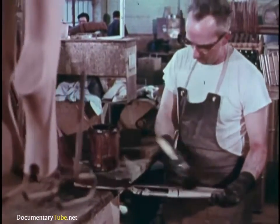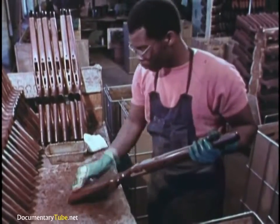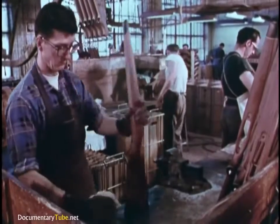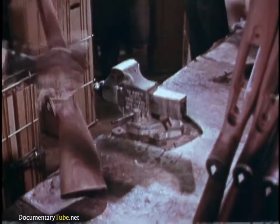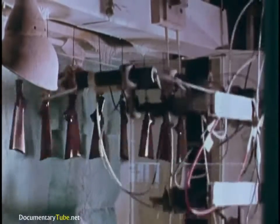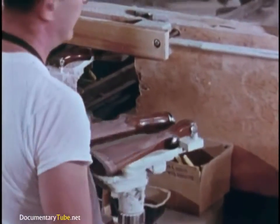Stocks must be completely smooth, for the slightest scratch will be revealed by the fine finish to come. First, though, carefully seal all the pores. Then comes Remington's famous RKW finish. The stocks are sprayed automatically, all to a uniform depth. Another instance in which modern production techniques reveal their value.